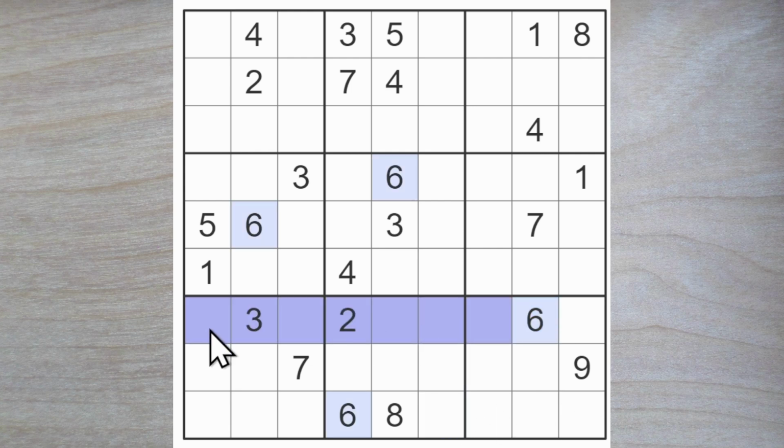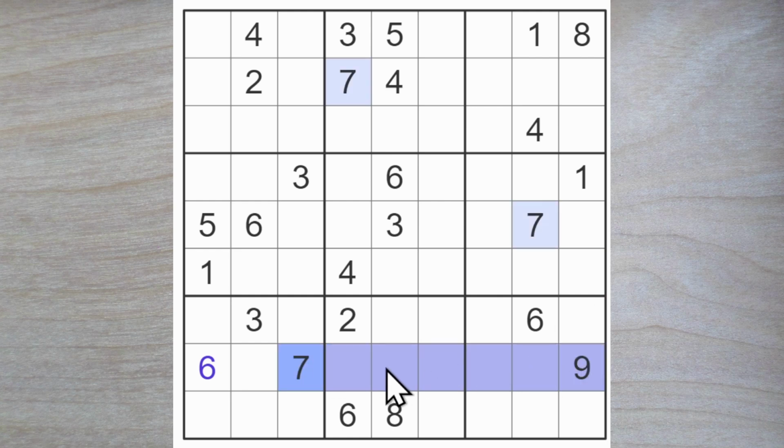And I'm seeing a couple of 6s blocking across here and down here. So we do have a 6 here. I'm also seeing a 3, 6 and a 3, 6 here. So 3 and 6 go in 2 of these 3 squares. Interesting. Very interesting. Now 7 and 9 are restricted to 2 of these 3 squares.